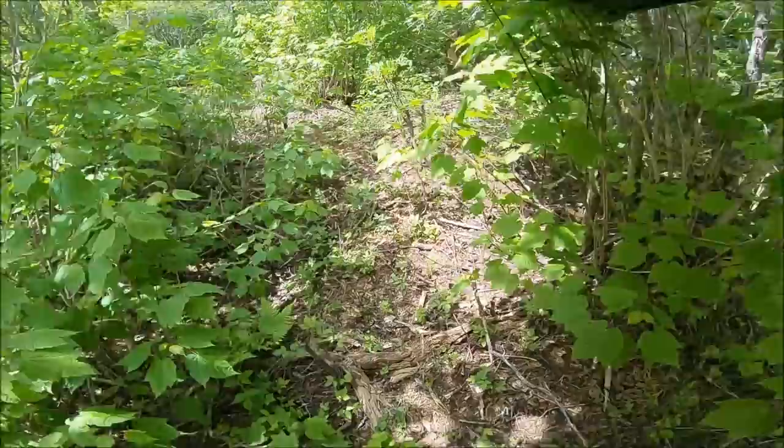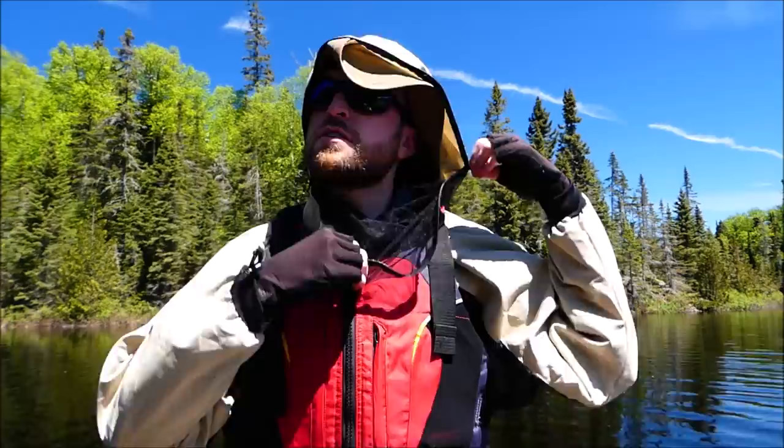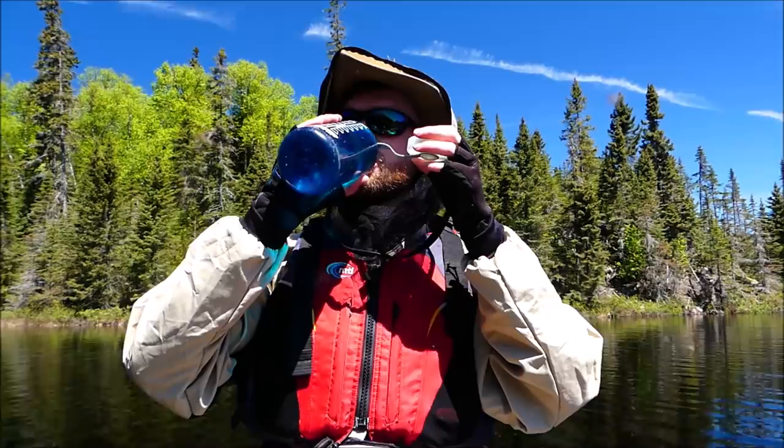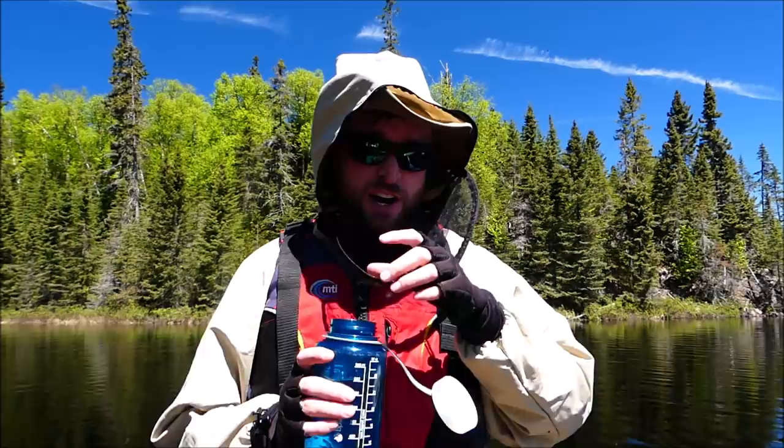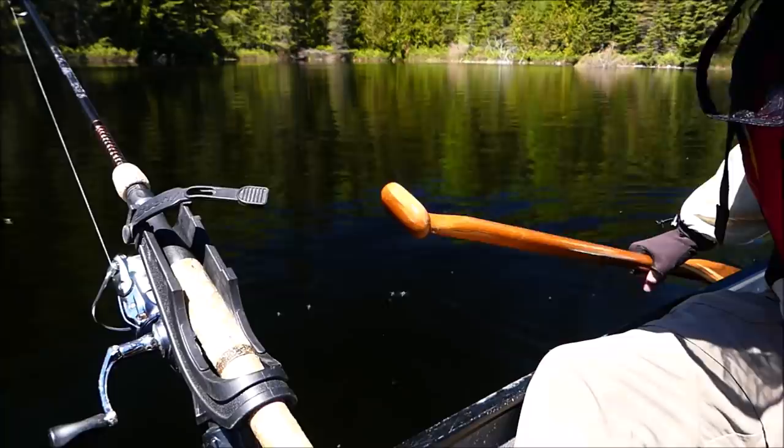Beautiful pond here. Definitely donated some blood on that one, and real thirsty, holy cow. Wasn't supposed to be too hot today, but it feels pretty hot right now. Okay, I got a line in. Let's see what we got in this lake.